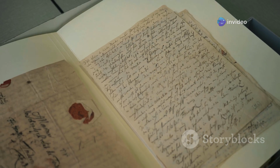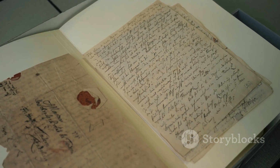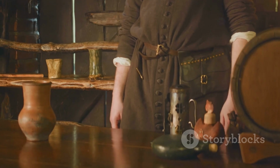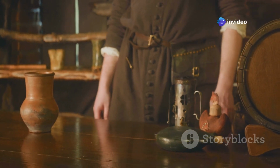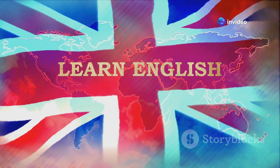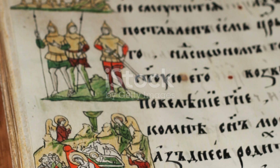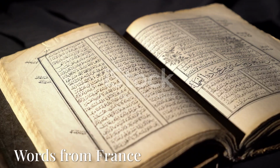Many French words entered the English language, especially words related to government, law and food. For example, words like parliament, justice, beef and pork came from French. The Norman Conquest changed English forever. Can you imagine if William had come from a different country? English might have many words from a different language.